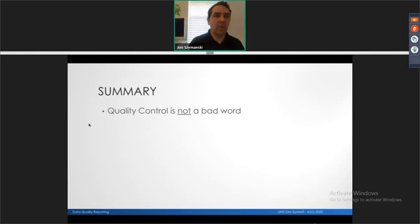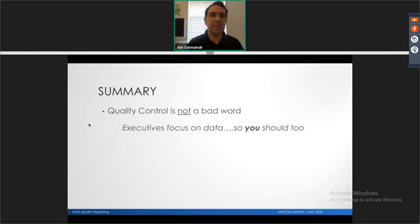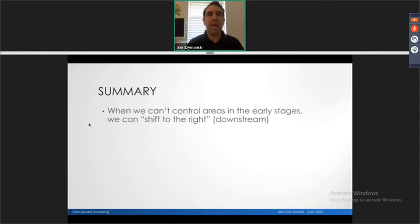We're out of time, so let me go really quickly through the summary. The gist of this, I think, is that sometimes we look at quality control as a bad word for QA, for testing. I don't think quality control is a bad word. I think it's actually pretty important, because executives will focus on the data, and as QA, I think we should also focus on the data. It's not just running tests in the test environment. Where you can't control areas in the early stages, upstream, we can shift to the right, we can look downstream, and we can assess our data to help us with our QA processes.